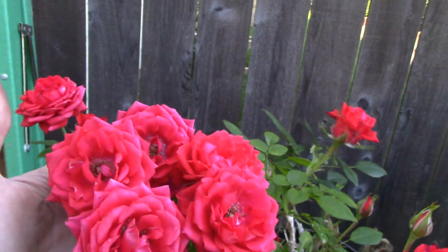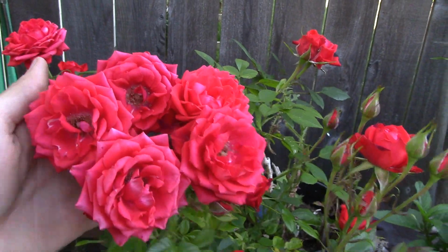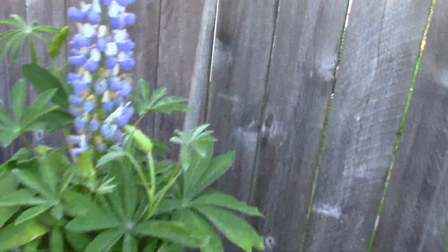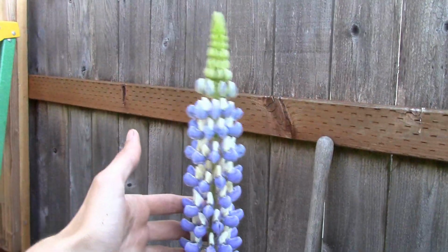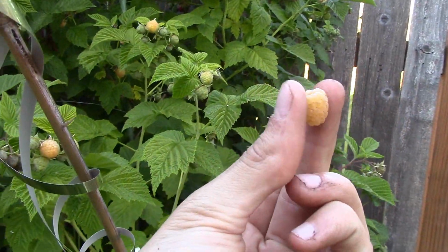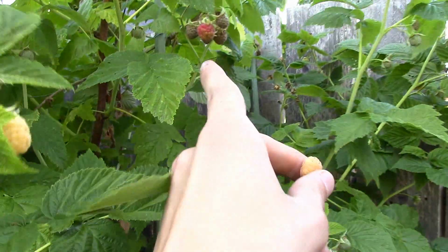Got some beautiful roses here. My battery's dying, so I need to hurry this up. Got some spearmint, some lavender, some lupin, a nice spear on it. Broccolis. These are some white raspberries, and then also, I'm eating some. Also some red raspberries as well in this mix.